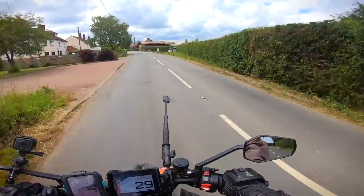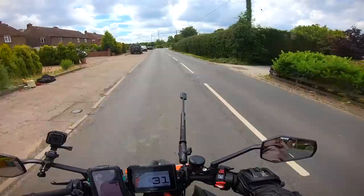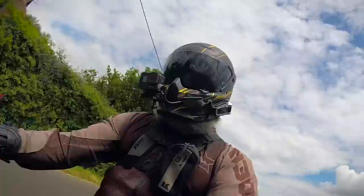What's it like in second? Second, it's slightly snatchier. I mean, it's definitely third gear. Trundle along in 30 is going to be a third gear. Second, I mean, watch what happens when I just literally touch the throttle. I mean, the front will come up.